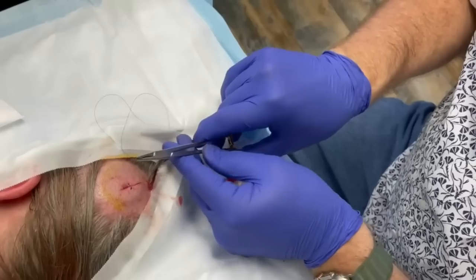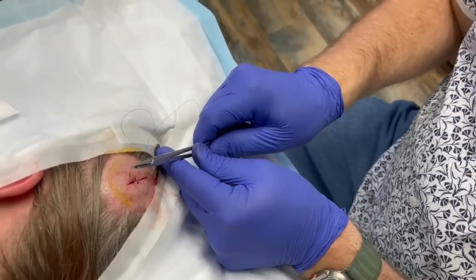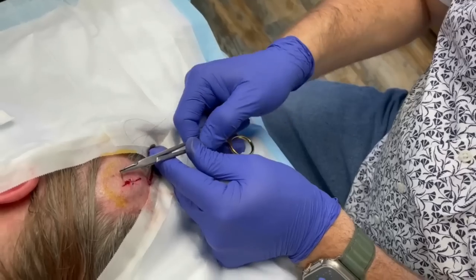Okay, let's get this one up here, right there. This one, we may go seven, we may just need five, we'll see. I'm going to space them out a little bit more.